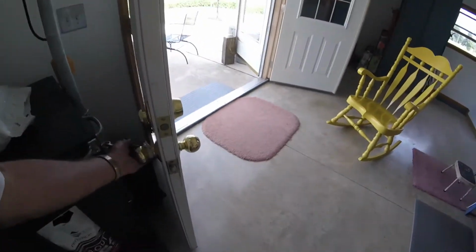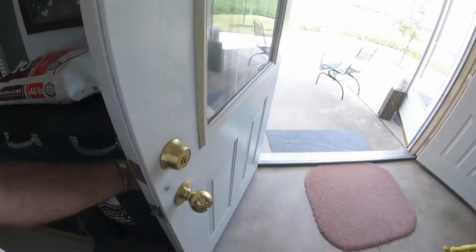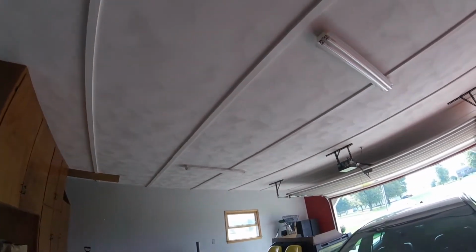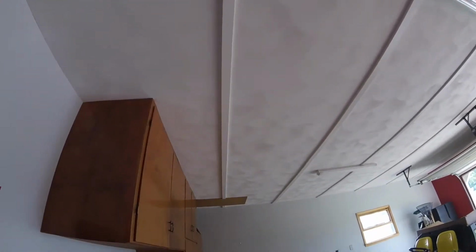Here is a nice thing, just like the door stops on the outside. I've got a little connection here that keeps the breeze from blowing the door shut. This is the finished ceiling of the garage, where we've used the 1x2 plastic boards that we got at Lowe's, where there used to be cracks from the heat and cold expansion from 90-degree summers to 20-degree winters. The expansion creates those cracks in your ceiling.